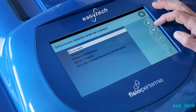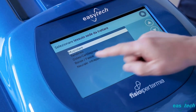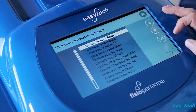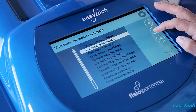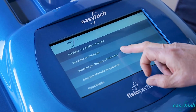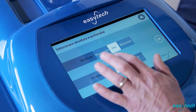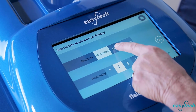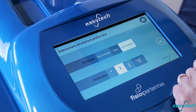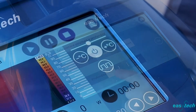The second way to set up the treatment is to enter the pathology treatment setup, divided into 5 families: muscle, tendon, osteocartilage, bends, backs, entrapment syndromes. In alternative, we can set up a treatment by selecting the structure and depth treatment setup based on different tissues: muscular, muscle-articular, mixed or articular, and depth divided into superficial, intermediate, deep, or scan.